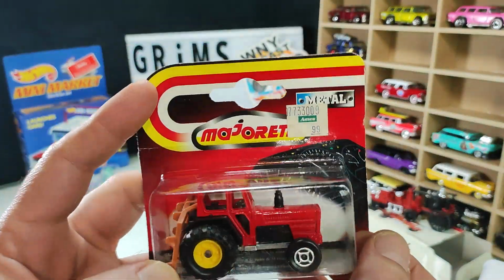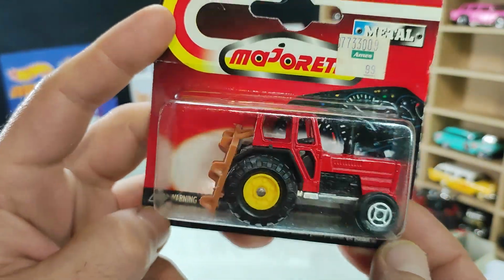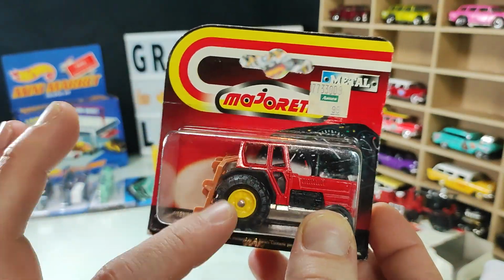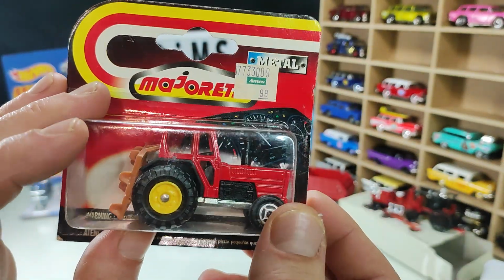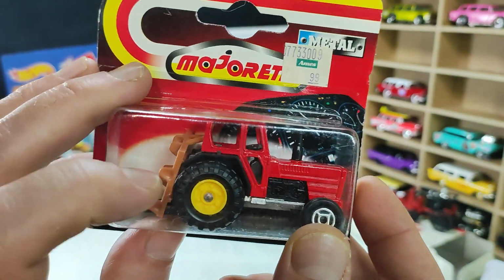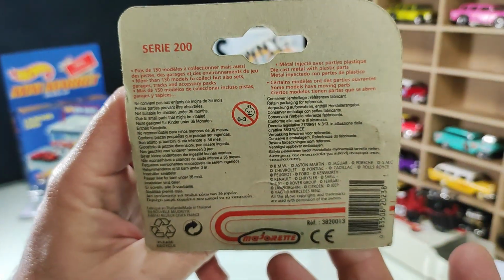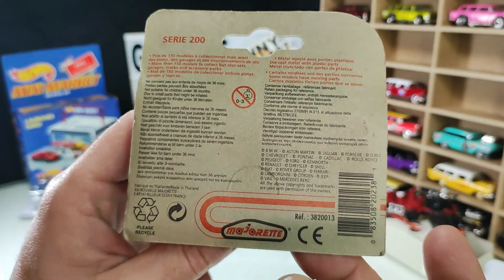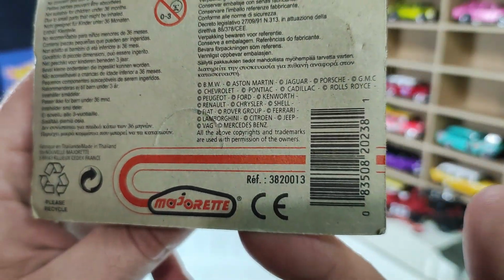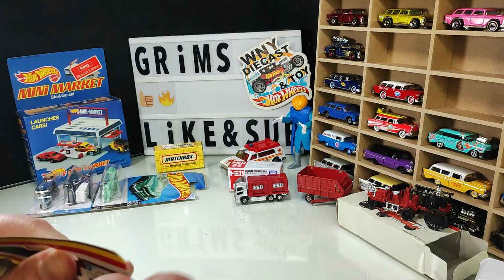Going along with the farm equipment, Dave got me a Majorette tractor. I think I have a Majorette tractor. I think actually this casting, what I got used, is a different color, and it did come with an accessory, if it originally came with the accessory. These don't usually have any dates or anything on them. Ames for 99 cents.